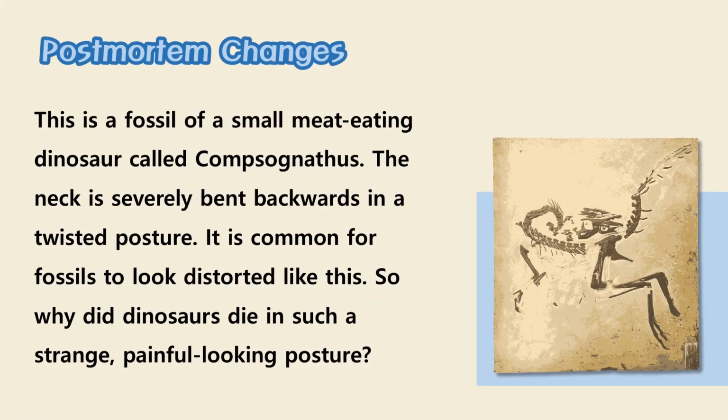Postmortem changes. This is a fossil of a small meat-eating dinosaur, called Compsognathus. The neck is severely bent backwards in a twisted posture. It is common for fossils to look distorted like this. So why did dinosaurs die in such a strange, painful-looking posture?